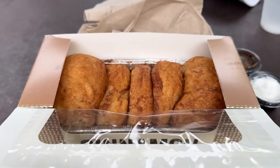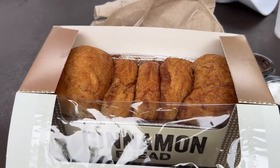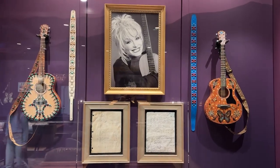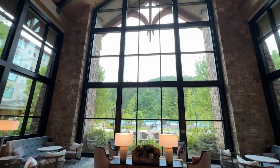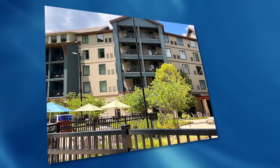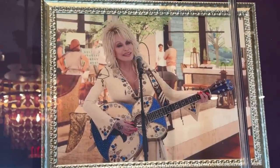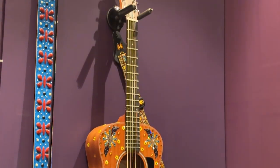You can also even order their famous cinnamon bread right to your room at these hotels. And these hotels are inspired by Dolly Parton's love for the Great Smoky Mountains. It really feels like you're in the Smoky Mountains because you, well, basically are. And also, the resort has over 302 different rooms, including suites with balconies, many overlooking the scenic surroundings. They also have some Dolly Parton memorabilia, including her guitars and some other really cool things.